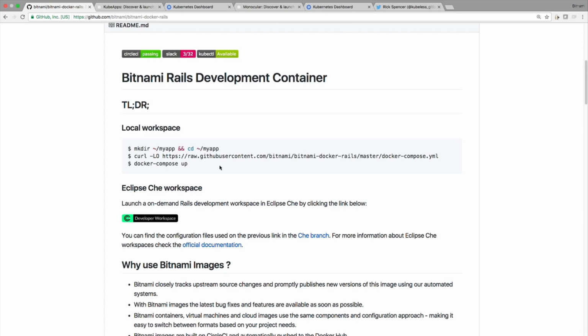For example, the Docker Compose file already brings down a MariaDB container that's pre-configured to work with the Rails container. So you don't have to worry about any of that. You can just start getting started with your code.